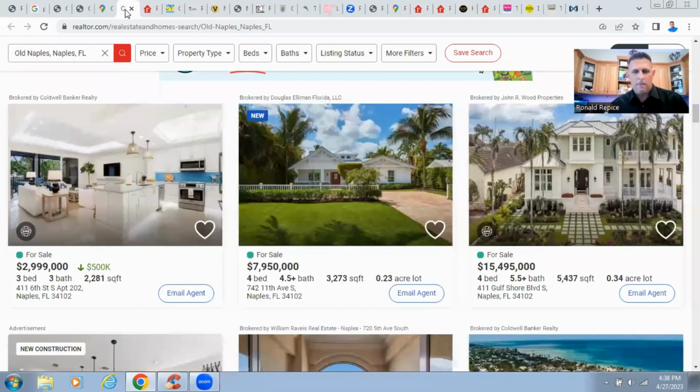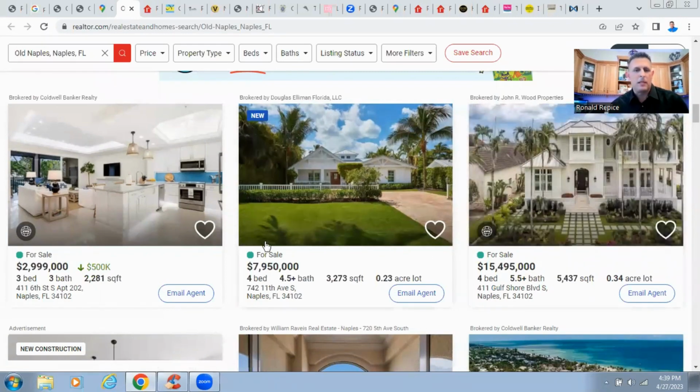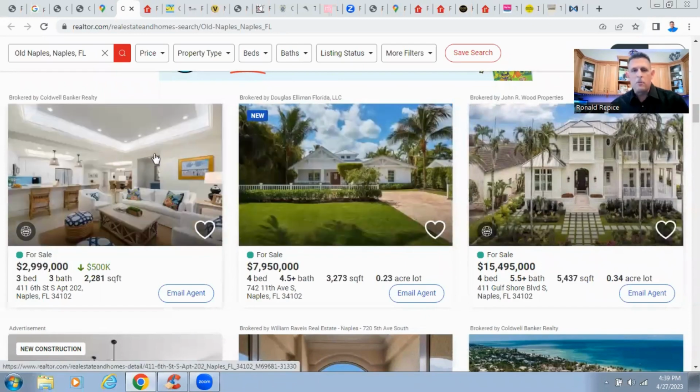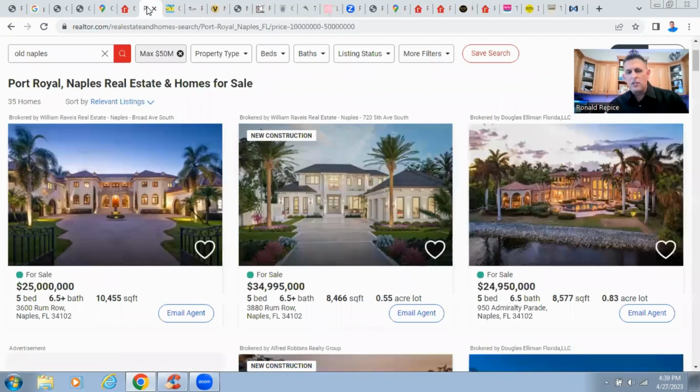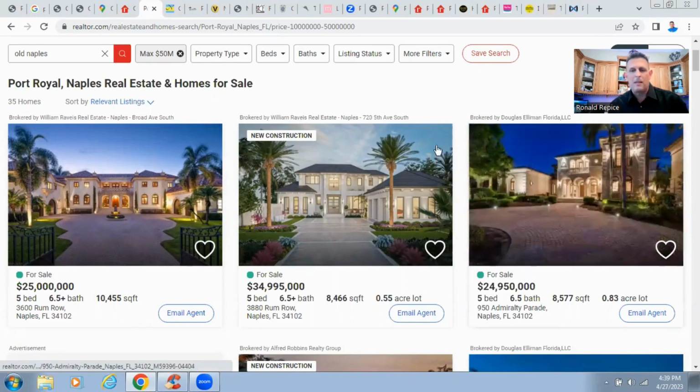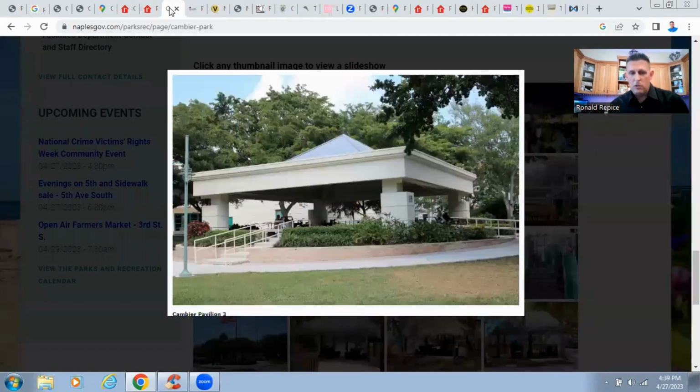I want to show you realtor.com just to take a look at what homes might look like. If you haven't seen these properties, just to give you some visuals, just beautiful, stunning homes, as much as you want to spend: 15 million, 8 million, 3 million. I'm going to continue over. Hopefully you guys are enjoying this. I just enjoy seeing these homes, absolutely beautiful. These are homes in the Port Royal area. That video will be clipped at the end if you want to check that out too, to see magnificent homes that you'll also find in the Old Naples area.